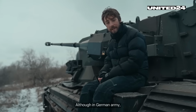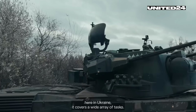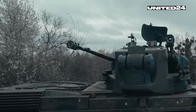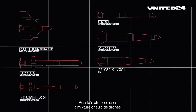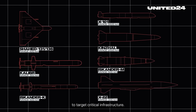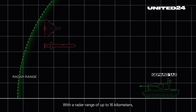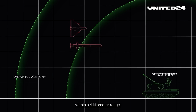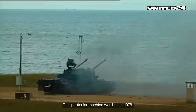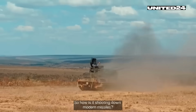Although in the German army the Gepard was discontinued over a decade ago, here in Ukraine it covers a wide array of tasks. Russia's Air Force uses a mixture of suicide drones, cruise and ballistic missiles to target critical infrastructure. With a radar range of up to 16 kilometers, the Gepard can hit both drones and cruise missiles within a 4-kilometer range. This particular machine was built in 1978, so how is it shooting down modern missiles?